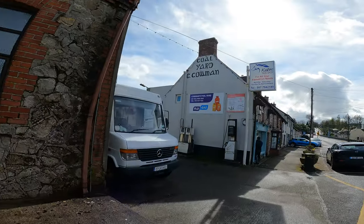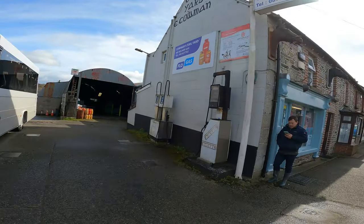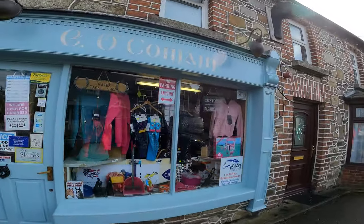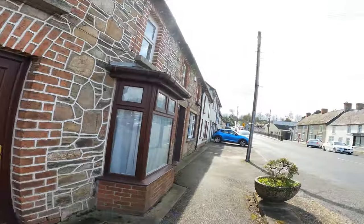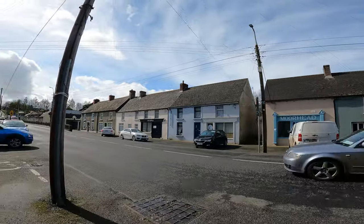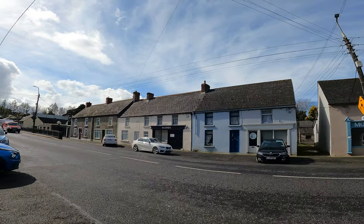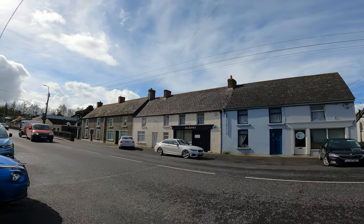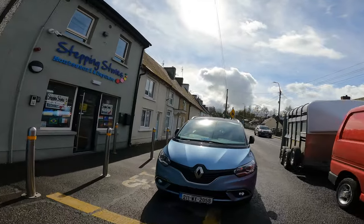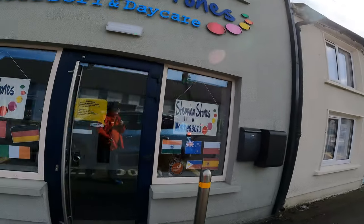Coal yard, Kelman. There's the old pumps. There's the coal. And this is a tack shop for horse riding and stuff. Yeah, these used to be like the old signage on top of the doors, but I don't think there's... is that a funeral home? Murphy? It's 1908 on the front. How are you? Shopping Stones. Montessori daycare. Okay.